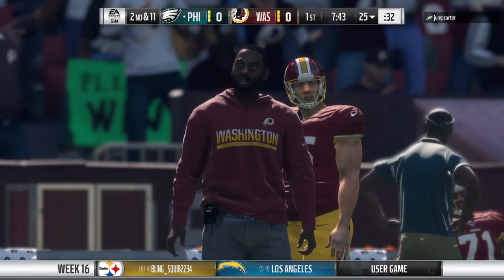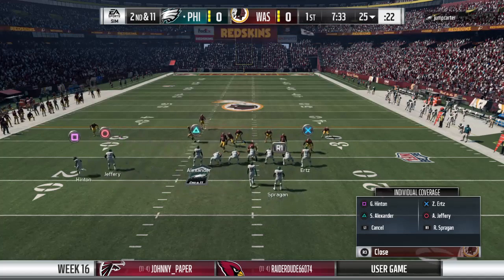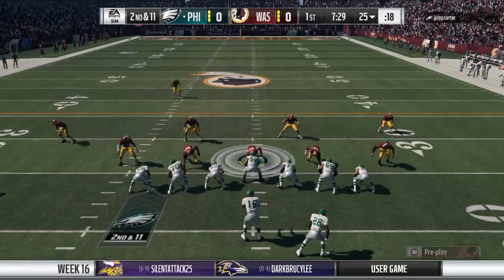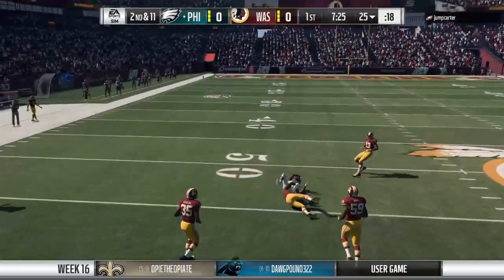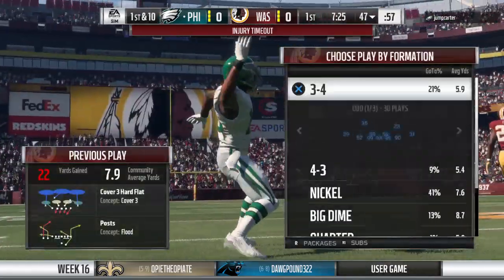While we know that the identity of this offense is to throw the ball, they've got to run it every so often, if for no other reason than to tamp down the pass rush. They can't let them just tee off and get to their quarterback. He'll look to throw. And they're going to get this one all the way out across the 45.